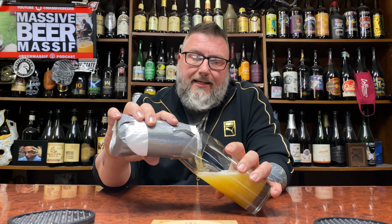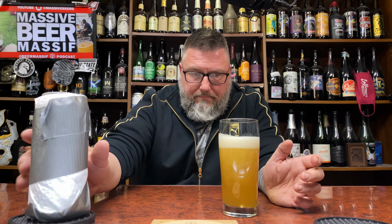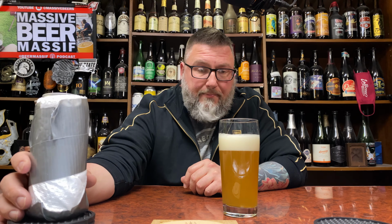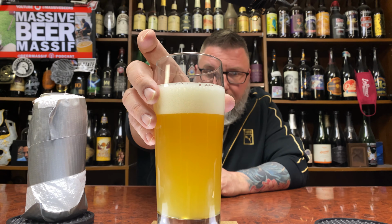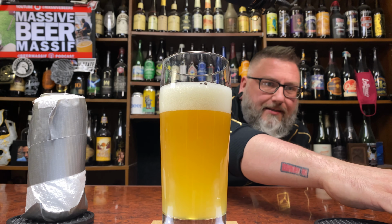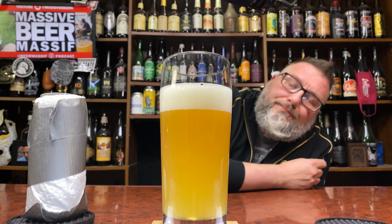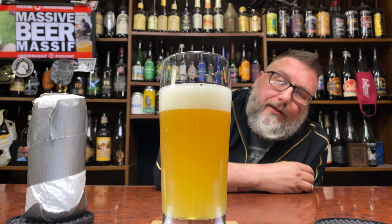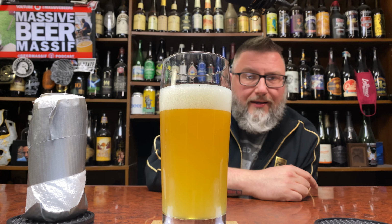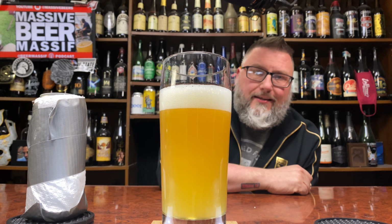So we're kind of thinking it might be a little hazy. Maybe. Crazy awesome duct tape wrapping. Love it. What is that? Is that a hazy? Of course. But I don't think it's super turbid haze, or super big ABV haze. Obviously it's not super turbid. I get a decent amount of light through this sucker. It has me thinking pale ale vibes, from a distance at least.